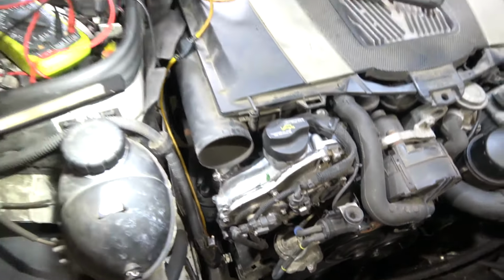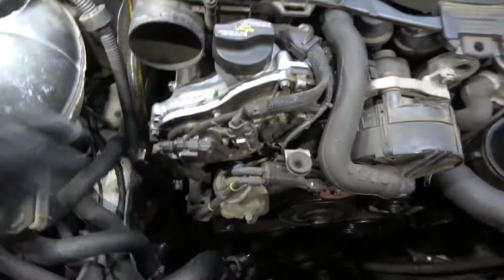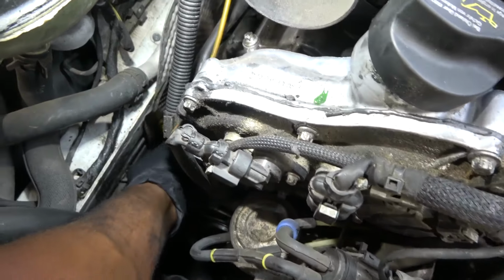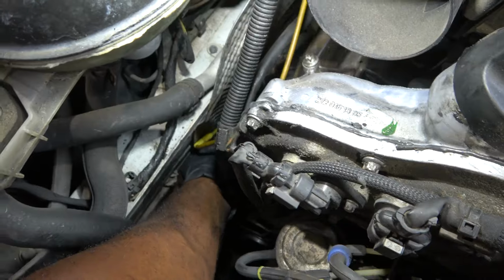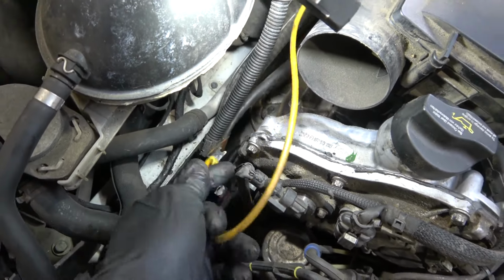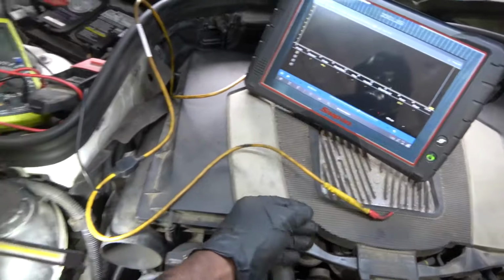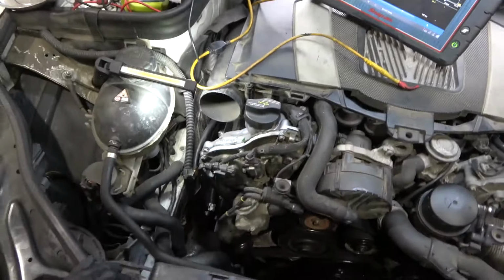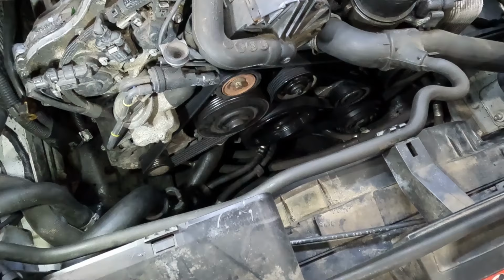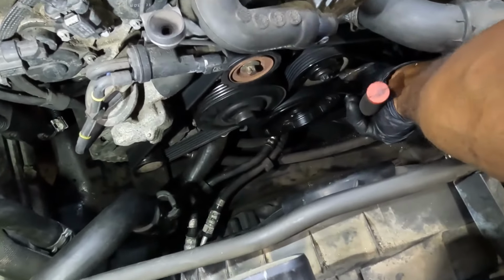Okay, so I'm gonna get all my tools out of the way. So I am done. We're good to go. I'm gonna remove my back probing tool that I have over here. Okay, so we're good to go. I'm gonna get all these tools out of the way, and then I'll bring you guys back up so we can remove this alternator.